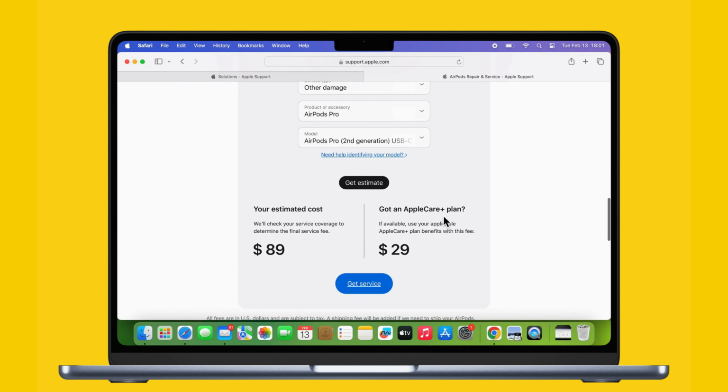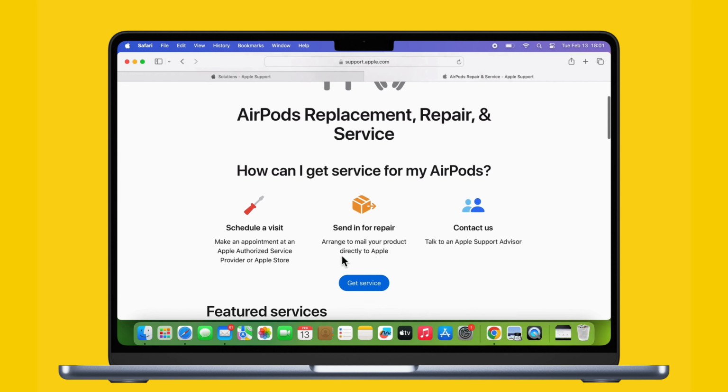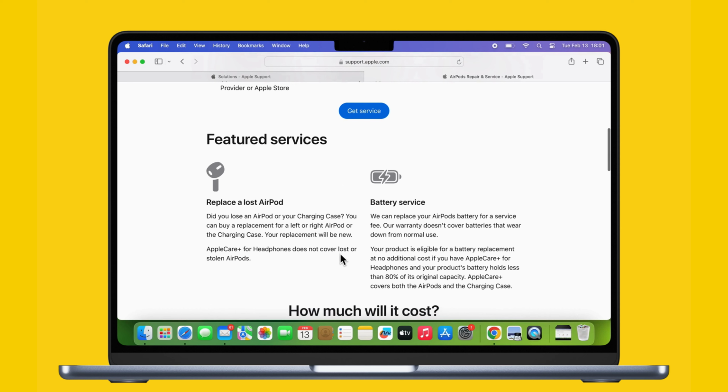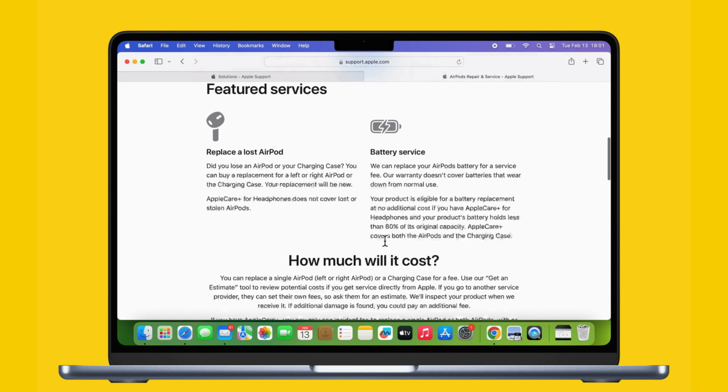If the Apple Care plan is available, go through the applicable Apple Care plan benefits with the suggested fee. Suppose you are choosing this online replacement service. A shipping fee will be added to ship your AirPods. Replacing your AirPods and charging case may take at least 10 to 12 days.